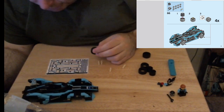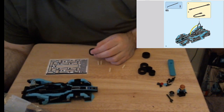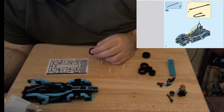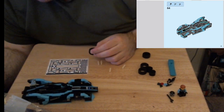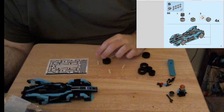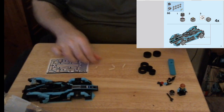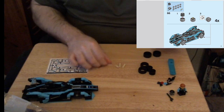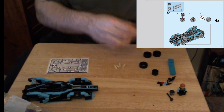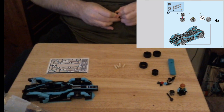Did it tell me to put those on backwards? I think it told me to put those stickers on backwards. Okay, quick fix here. Let me finish putting the tires in, and then I'll fix these tail pieces.